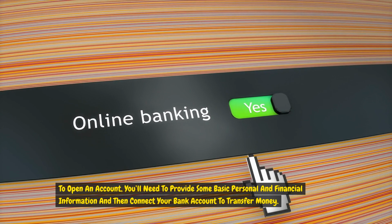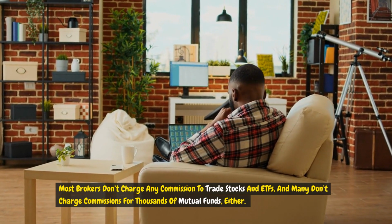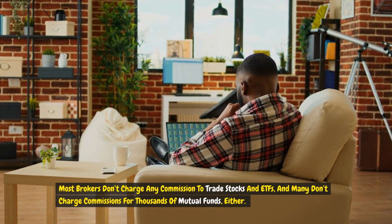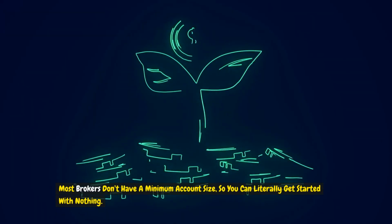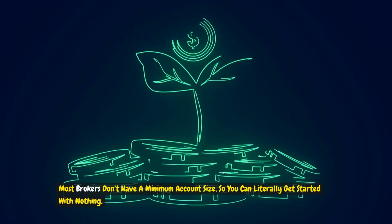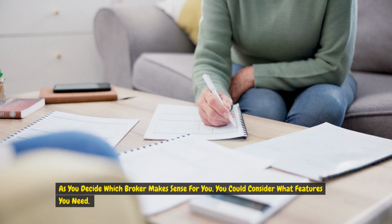to transfer money. Most brokers don't charge any commission to trade stocks and ETFs, and many don't charge commissions for thousands of mutual funds either. Most brokers don't have a minimum account size, so you can literally get started with nothing. As you decide which broker makes sense for you, you could consider what features you need.